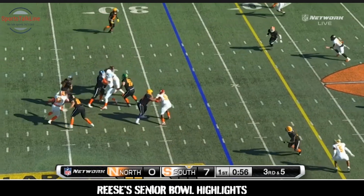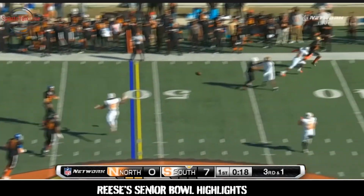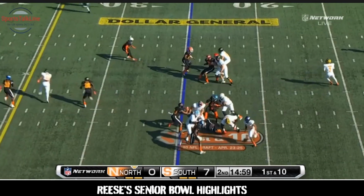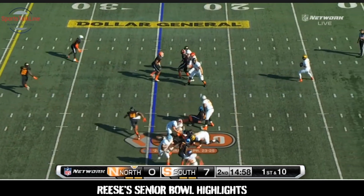All right. Well, here's Herbert again. And another play of him just using his legs to create. And that's what he does, man, he's able to use his legs, get in and out of the pocket. And that's an incomplete pass there. The one that he threw, the play before this one, that's an incomplete pass that he throws accurately off base. It could have been a little bit more out in front of the receiver.